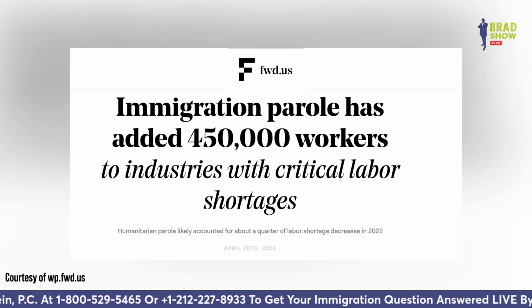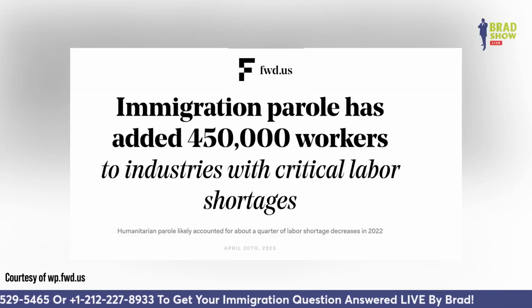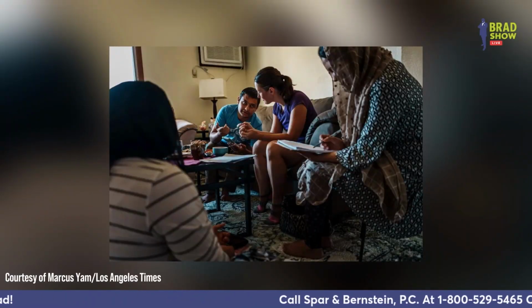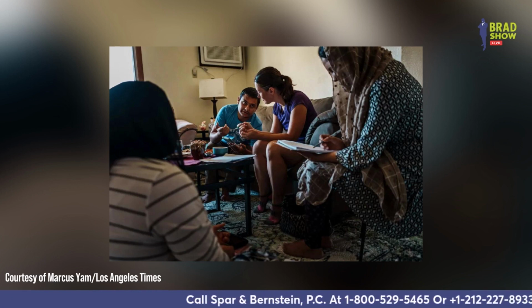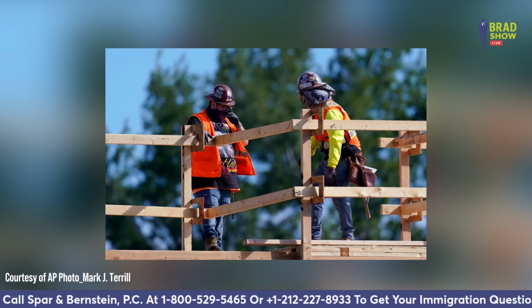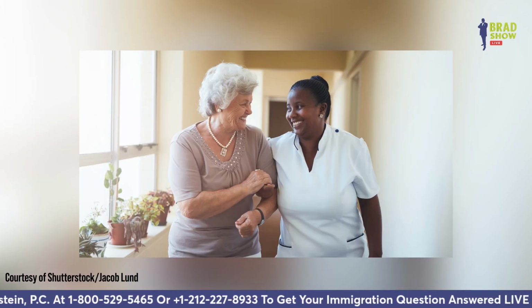A report last week from FWD.US, a bipartisan pro-immigration group, estimated that about 450,000 immigrants who entered the United States on parole programs from Afghanistan, Ukraine, and Latin American countries were filling jobs in industries facing critical labor shortages, including construction, food service, healthcare, and manufacturing.